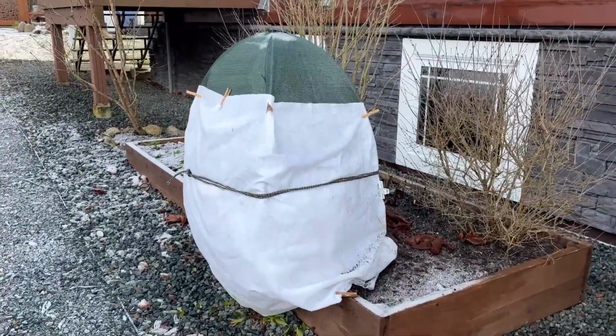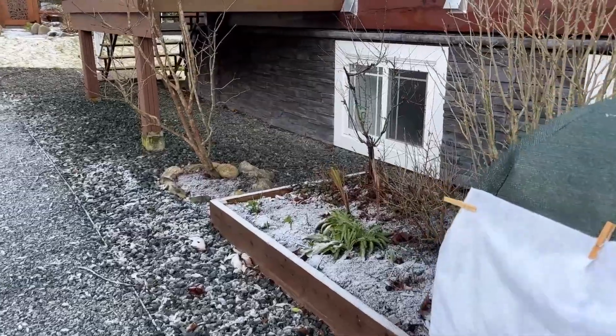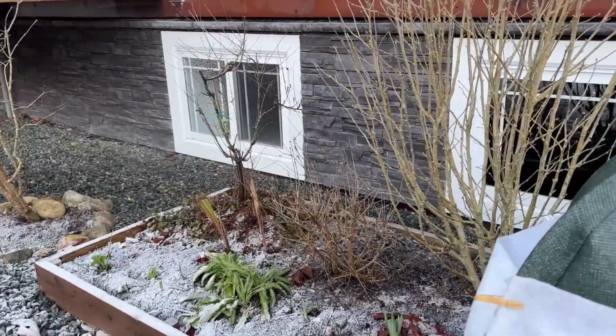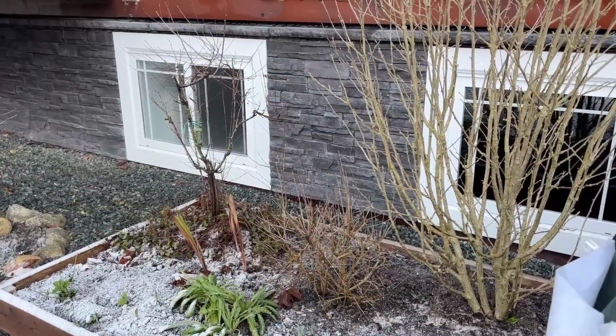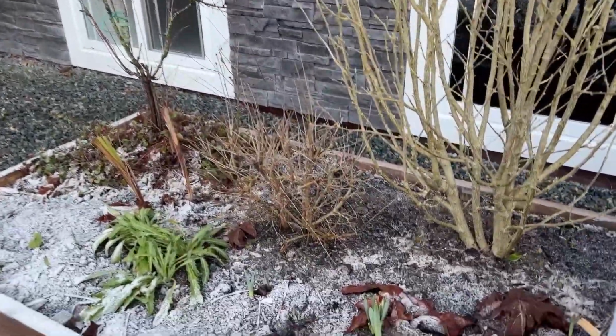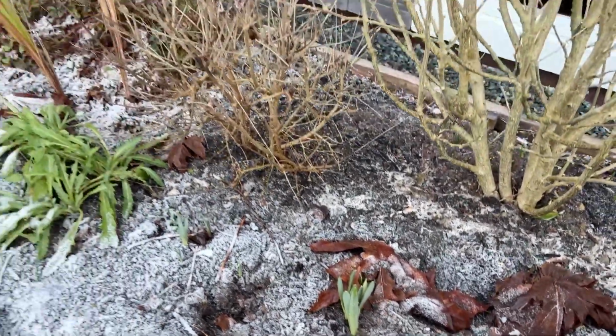Daphne is winter protected under the dome. And we just picked up a second dome this afternoon for the camellia. I don't quite think that it's getting enough frost protection. Might be a bit too late, but I'm going to try. Even in the frost, there's still hope for spring.